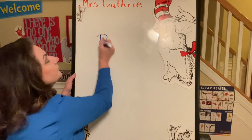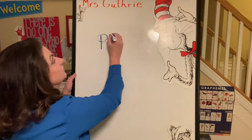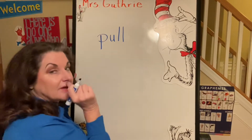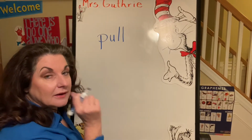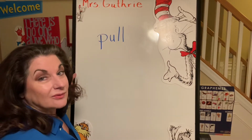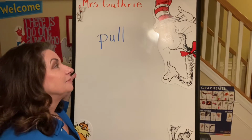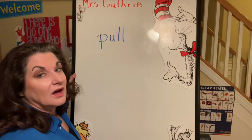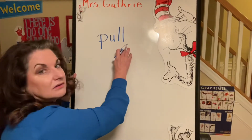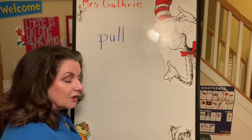Pull. Okay, so that's P. Well, you can say that sound. And then when we have a short vowel and an L sound, we usually use 2 L's. That one's hard though, because we think of the sound, but we don't say pull. We say pull. It's a tricky word.